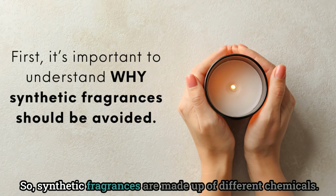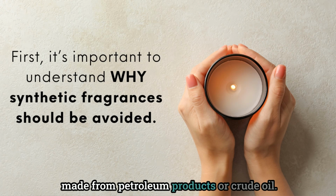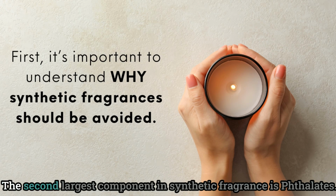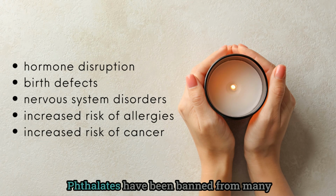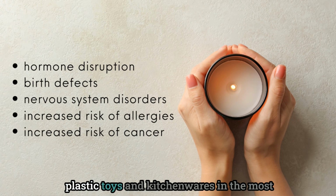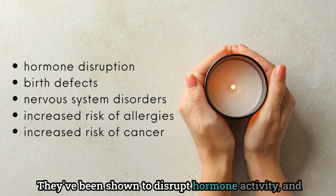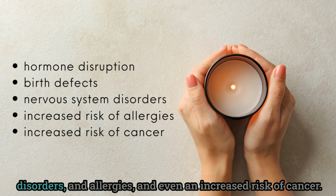So synthetic fragrances are made up of different chemicals. Up to 95% of those chemicals are made from petroleum products or crude oil. So kind of let that sink in for a minute. The second largest component in synthetic fragrance is phthalates. Phthalates have been banned from many plastic toys and kitchenwares in the most recent years, but they're still in our fragrances. They've been shown to disrupt hormone activity, and they've been linked to birth defects, nervous system disorders, and allergies, and even an increased risk of cancer.